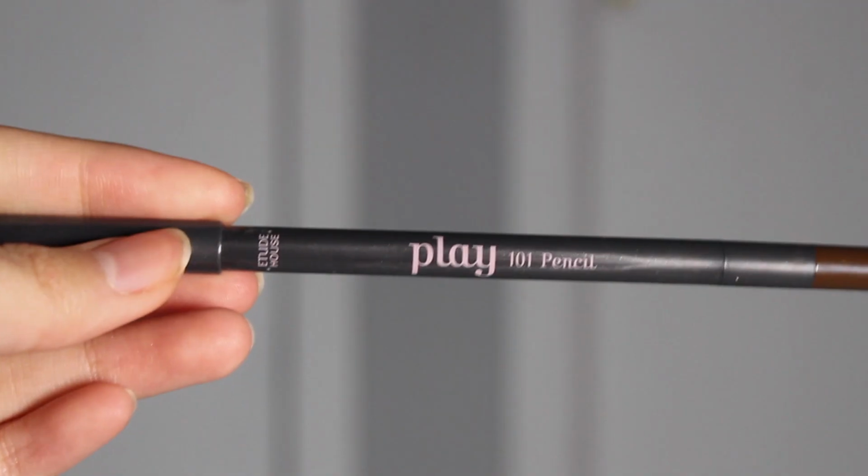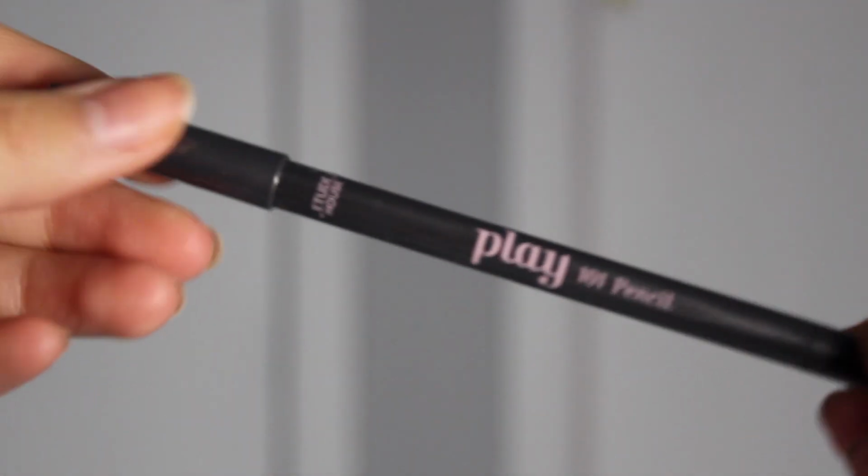Next I'm going to do is eye products. I'm surprised this doesn't get mentioned more often in a lot of videos. This is the Etude Play 101 pencil in the color... Oh, 49. Yeah, these are based on numbers, not color names. But it's just like a regular draw-on pencil.